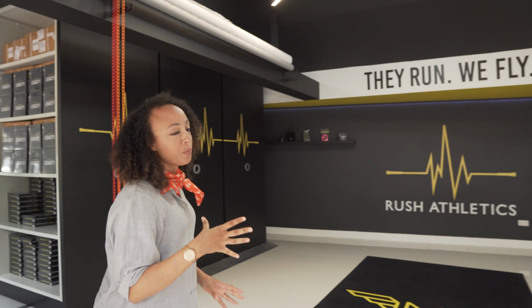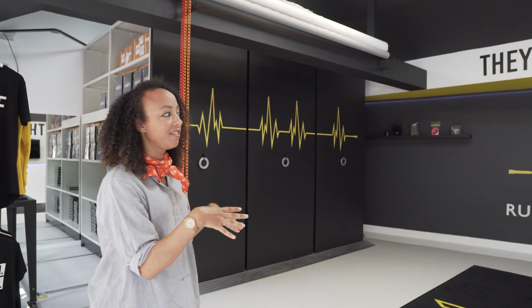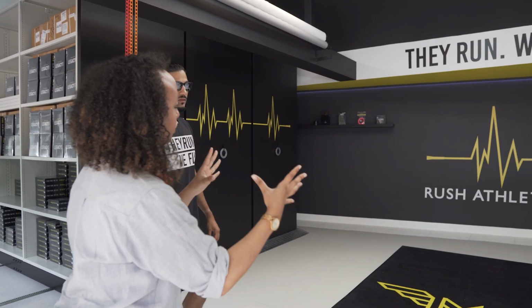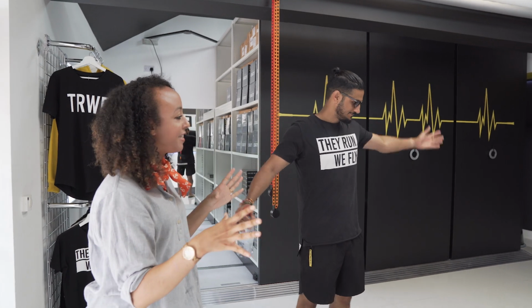So the idea was that because it's a very big space, but it has so many functions that it needs to fulfill, I wanted to split it into zones that were flexible. So we've got the main zone here, which is where you do your filming. It's an entertaining zone. You've got so many things that are going on.